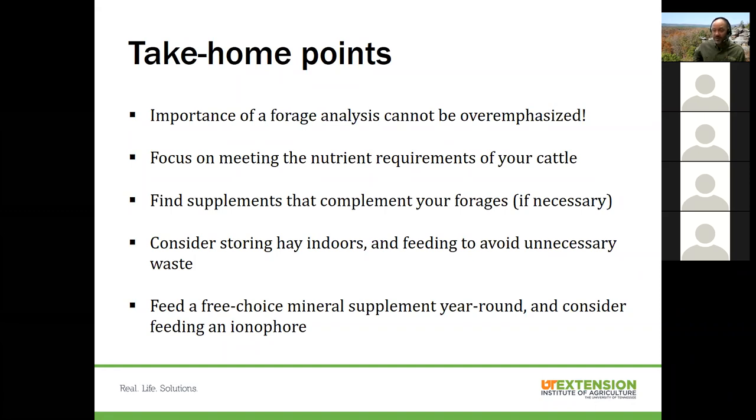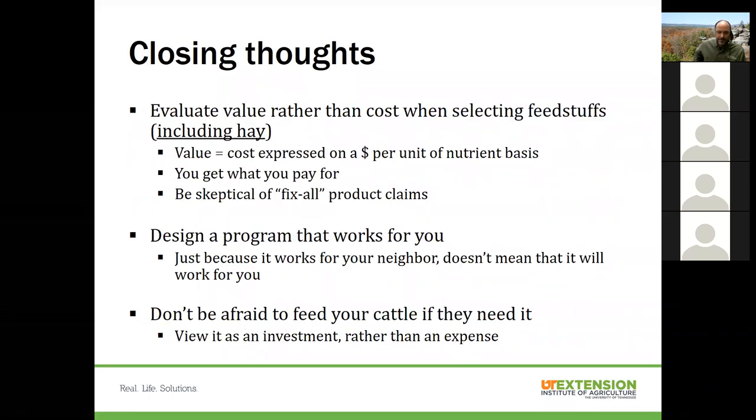Once again, your forages will tell you too. If you have a low quality forage, you may have to feed more of your minerals. It depends on what you're trying to do, and it plays a role in the feed cost.